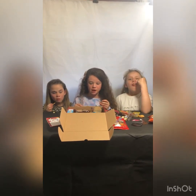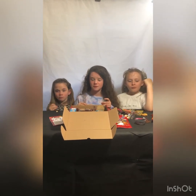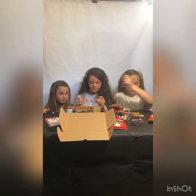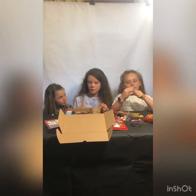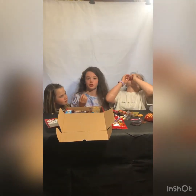These actually remind me of a snack that I know right here in Scotland. I would rate this a 10 out of 10. The outside tastes like plastic, but honestly, when you eat it, I'm like, that's actually really good. That's actually a good idea.